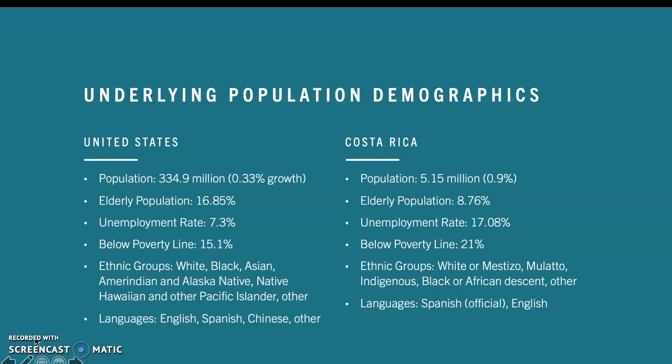To first understand these systems, one must understand the underlying population demographics that allow the systems to function. So in the United States, there are around 335 million people with an annual growth rate of 0.33%. In contrast, Costa Rica has a population of about 5.15 million with a 0.9% annual growth rate. The elderly population in the United States is 16.85% of the total population, and in Costa Rica, it's 8.76%, which is about half of what's seen in the United States.